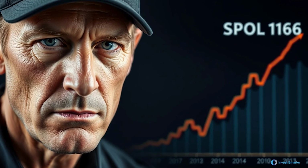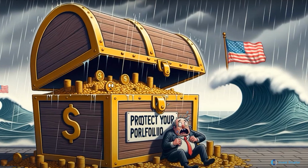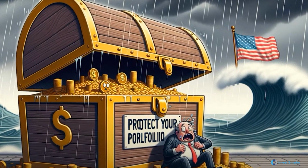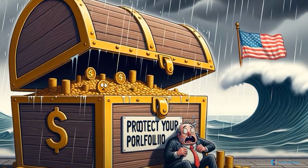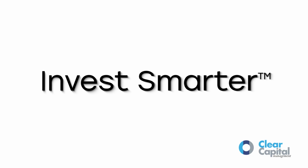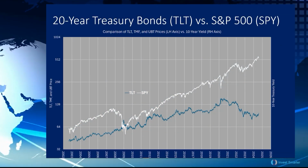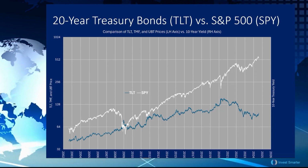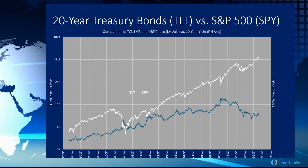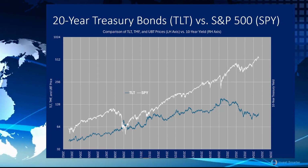As I discussed in my video 2 weeks ago, there's a fairly safe way for you to make 50% to 100% or even more on a 1 to 3 year long trade using safe U.S. government Treasury exposure. U.S. government Treasuries are thought of as boring, low return, but very safe investments. But in this case, they're presenting a rare opportunity to make very good returns while protecting your portfolio from downside equity risks.